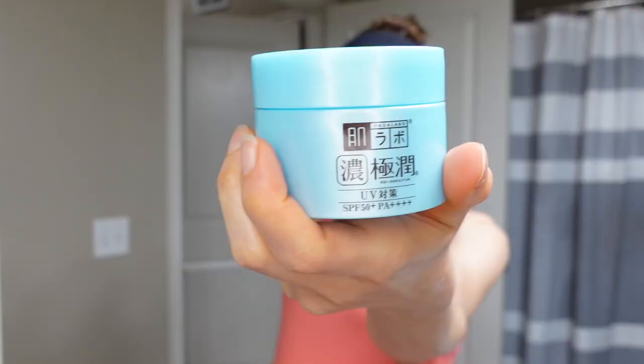Hotalabo in the house. Now, I don't get any pilling when I put sunscreen on over this. I allow it to absorb and dry fully before coming in with the sunscreen. Pilling is basically when the sunscreen just kind of breaks apart and flakes off. It's really frustrating, and when that happens, you know, it's not protecting you. I have a whole video on all the reasons why sunscreen might be pilling for you, so check that out.